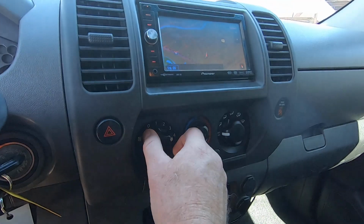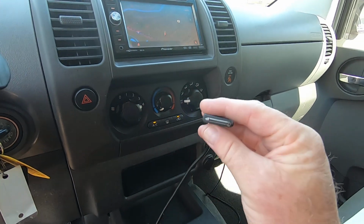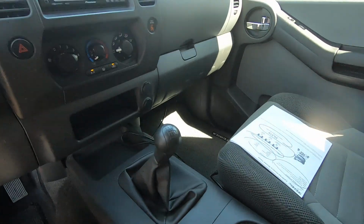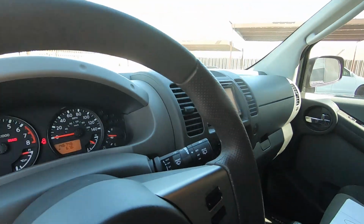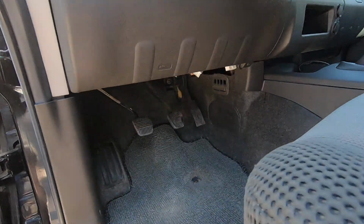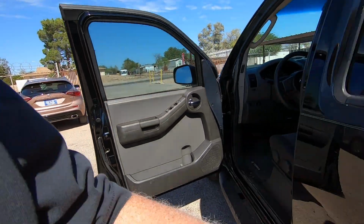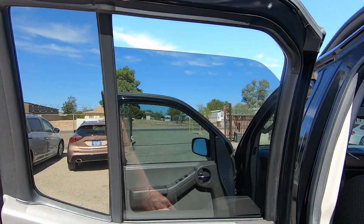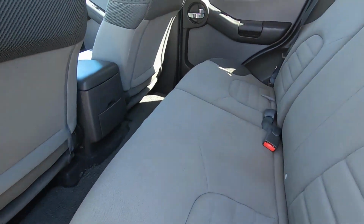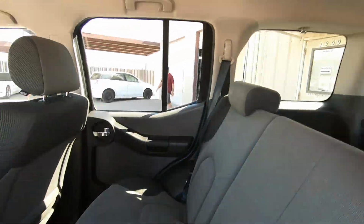All right, air conditioning, blowing ice cold. It's still warm in Tucson. We still may get to 100 today. Old school plug for like an iPod or something. Set the parking brake. I'll go into the hood here real quick. Let's see. There's your hood release. Let me do this back door real quick. Make sure that the holder. Guess that's it there.